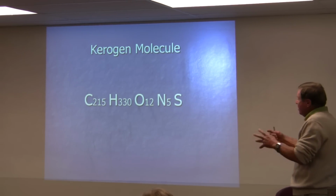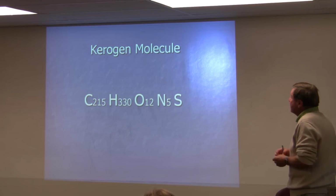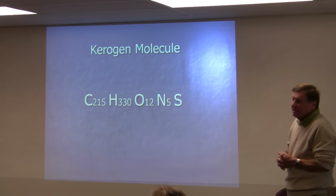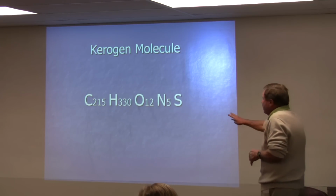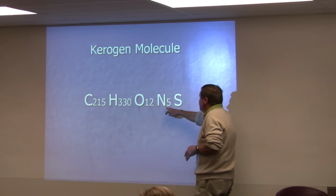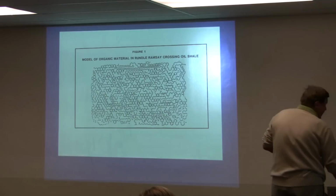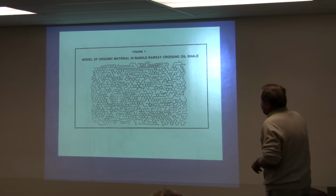The kerosene molecule, that's the black stuff you see in the rock there. That's a large, complicated, complex, as they call it, molecule, which is loosely bound carbon, hydrogen, oxygen, a small amount of nitrogen, and a small amount of sulfur. And this is just a diagram of the molecule.